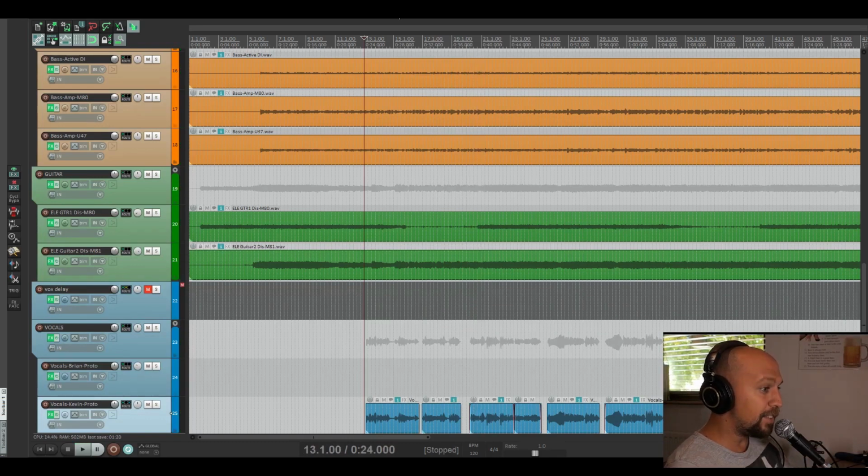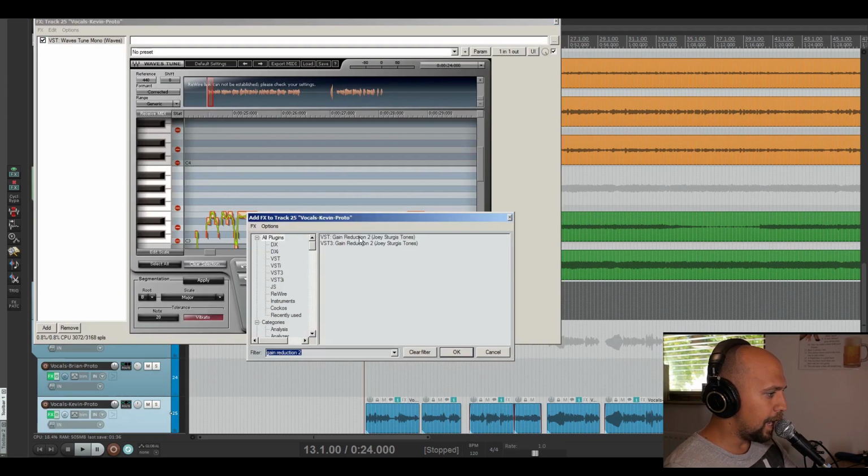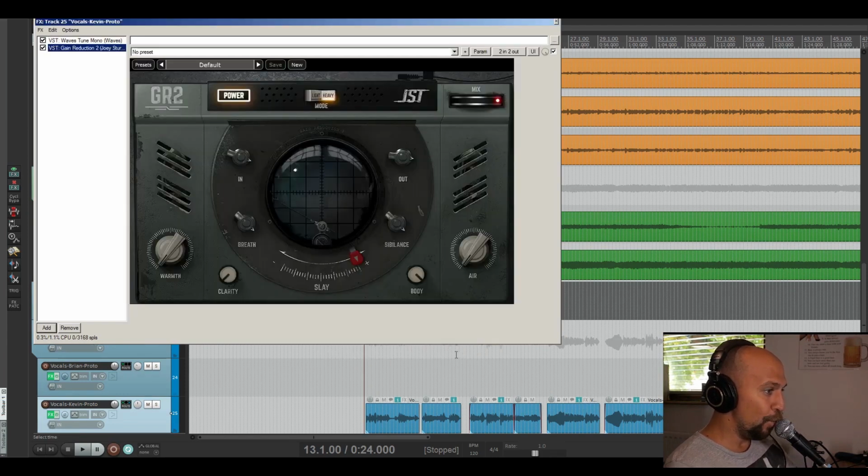The vocal track sounds amazing, but the main problem is that it's very dynamic, with ups and downs in volume, which makes it a bit inconsistent on the mix. So, in order to fix that, I am going to apply gain reduction to the vocal track. So I will go here, add gain reduction 2, and voila!